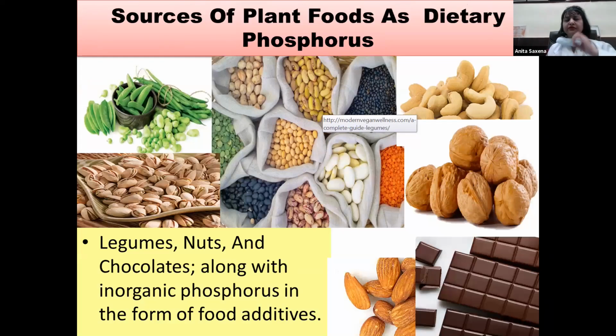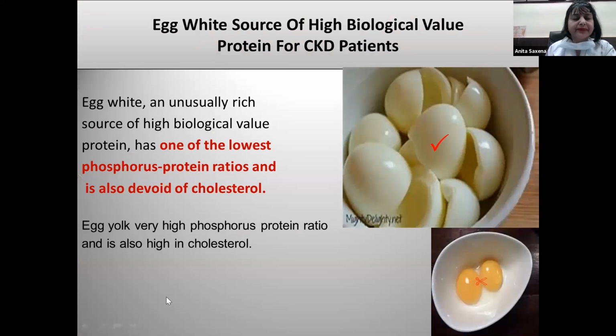And the sources of plant foods as dietary phosphorus are basically the legumes, the nuts, and the chocolates, along with inorganic phosphorus in the form of food additives. And remember, the good news is that egg white has one of the lowest phosphorus to protein ratios and is also devoid of cholesterol. So it's a boon for our patients, and it's a food of high biological value. So you should prescribe more egg white to our patients.